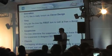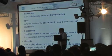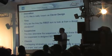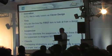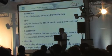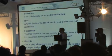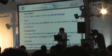Innovation is true design. It's the origination of an idea or a concept. In Formula Student Germany, we're going to introduce you to the fact that we don't think there's a lot of innovation here. What we think there is, is clever design. And that's the sort of innovation we like to see.